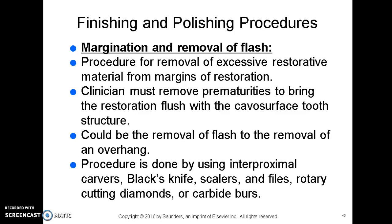To finish and polish, we need to remember the margination and removal of flash. In this procedure, this is the removal of excessive restorative material from the margins of the restoration. We don't want the explorer to click or clack over the line where the filling meets the tooth. The clinician must remove these prematurities to bring the restoration flush with the cavity surface of the tooth structure. This could be removing the flash to the removal of an overhang, all encompassed in this procedure of margination.